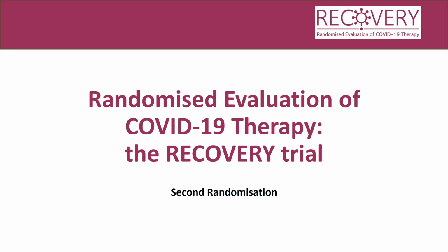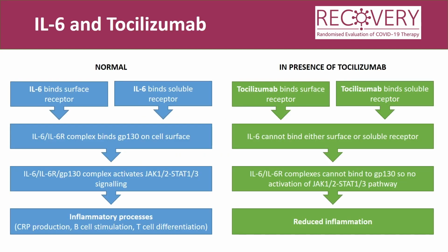This brief presentation just explains the rationale for the second randomization in the recovery trial and how it is done. So the second randomization is testing a drug called Tocilizumab. And Tocilizumab is a drug, a monoclonal antibody, which blocks interleukin-6. So I'm going to start just by explaining the normal role of interleukin-6, which you can see here on the left-hand side of the slide in the blue boxes.